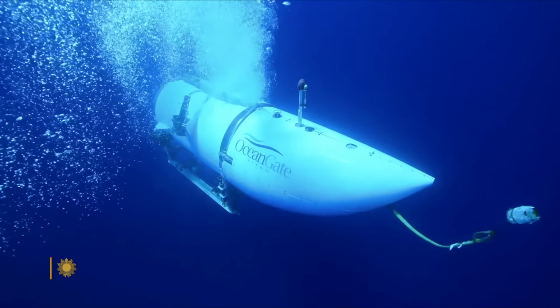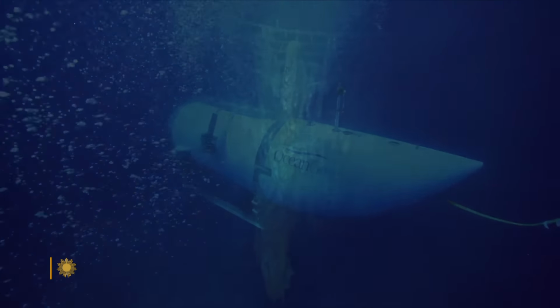I wanted to be sort of the Captain Kirk. I didn't want to be the passenger in the back. And I realized that the ocean is the universe. That's where life is.